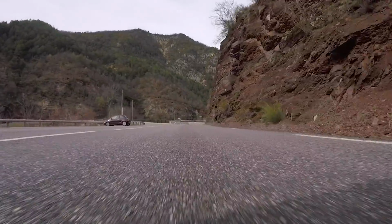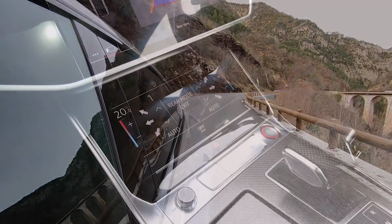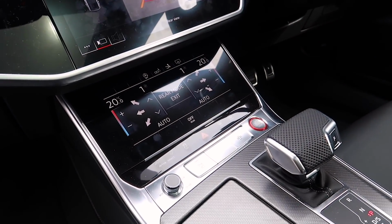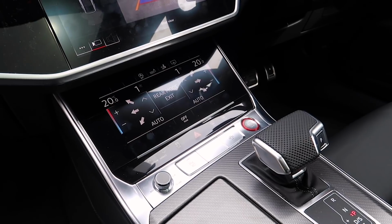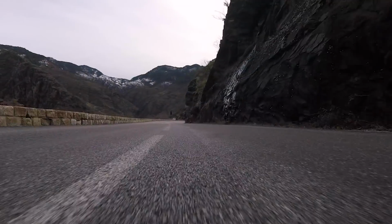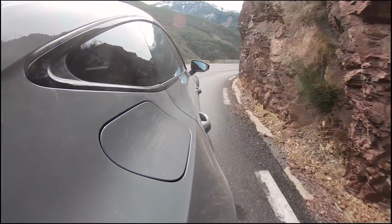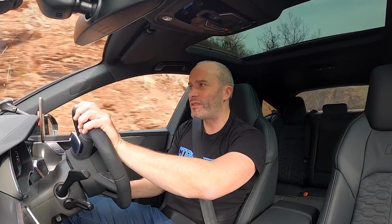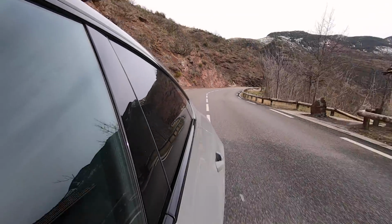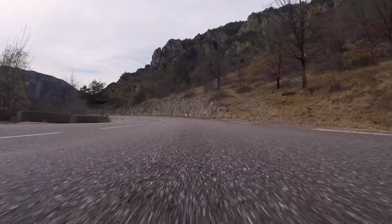The cabin is a lovely place to be. I'm not the biggest fan of Audi in their obsessive touchscreen technology at the moment. And in fact, the brand new A3 was launched a couple of days ago, and I've seen in that one they've done a really nice combination of touchscreen at the top and buttons and a couple of dials where you need buttons. So I hope that's going to be the future for the next generation of A6s and A7s, because I just don't get on with the climate control touchscreen. I just think it's a little bit gimmicky.